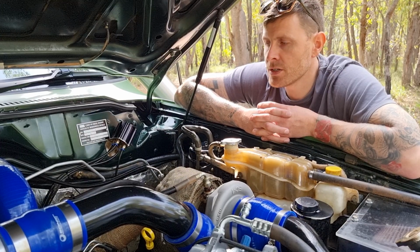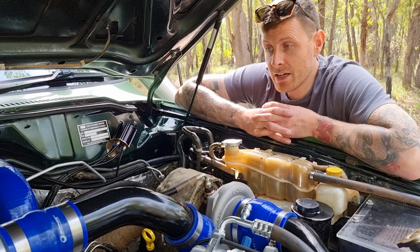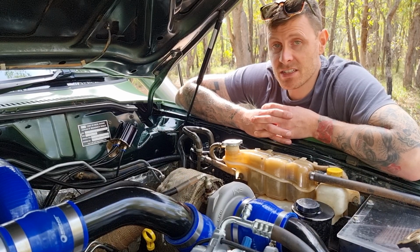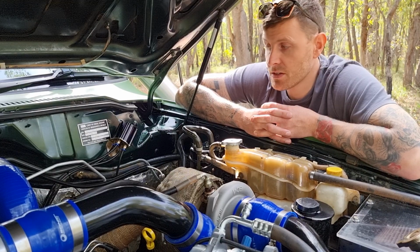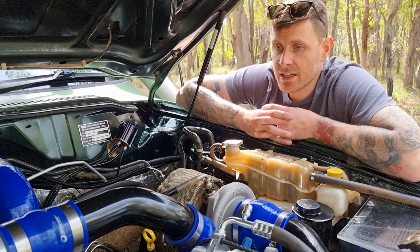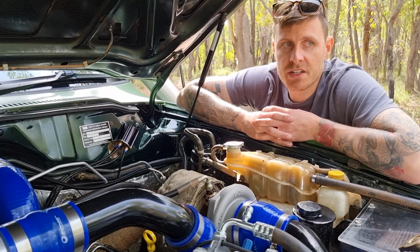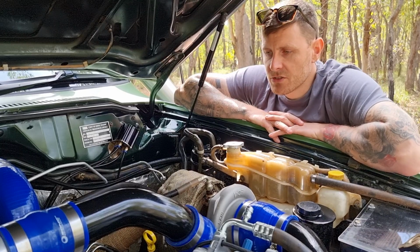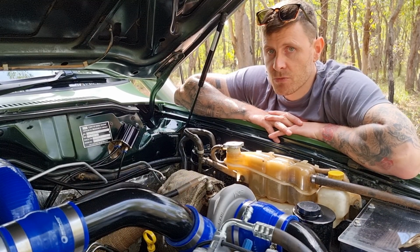What do I reckon? Would I buy another one? Yes, I would buy another. Would I pay 36 grand for the conversion, which is what the previous owner paid for this back in 2015? No way. I reckon for that kind of money, I don't think you can look past the Cummins. If you wanted an old diesel, I'd go with the 12 valve Cummins, if you can get your hands on one over here anyway.